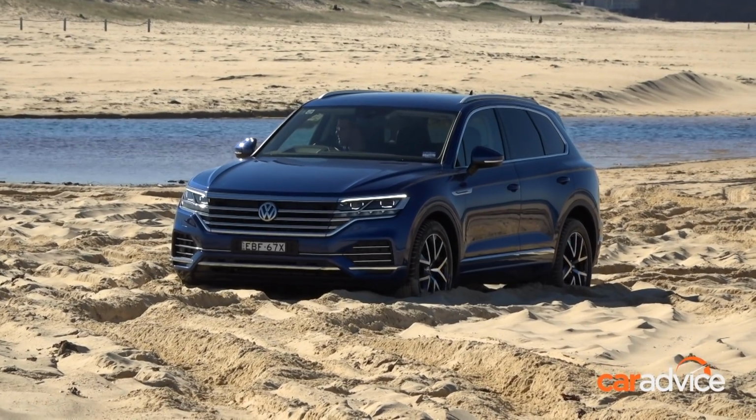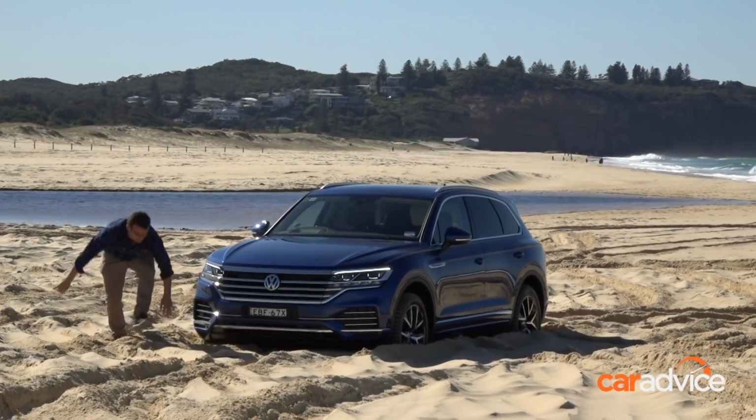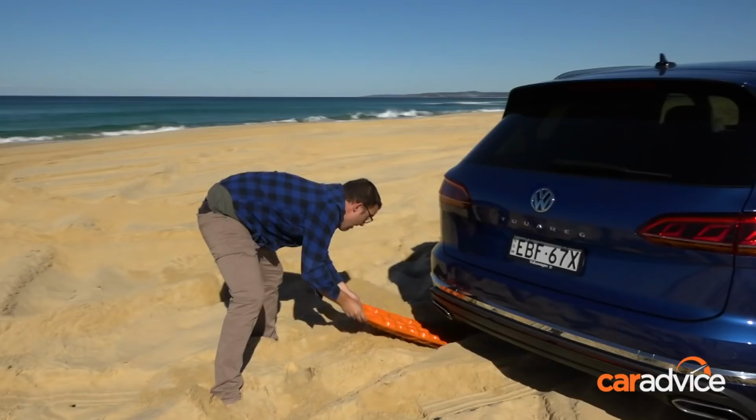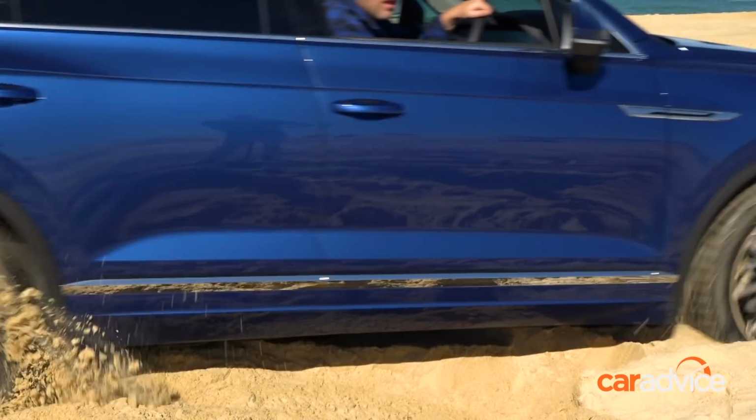Things don't always go to plan when you're off-road, and because we were being a bit conservative with our tyre pressures, we did get bogged at one stage. That's alright though, it's all part of the fun. And more importantly, we had the right gear on hand to get the car out and moving once again.